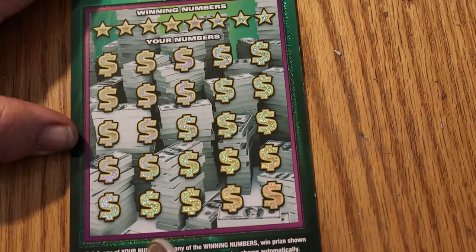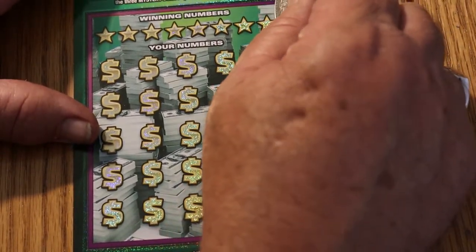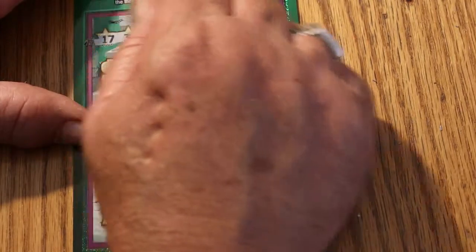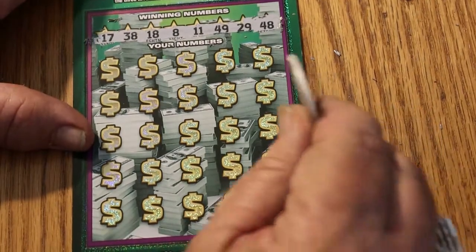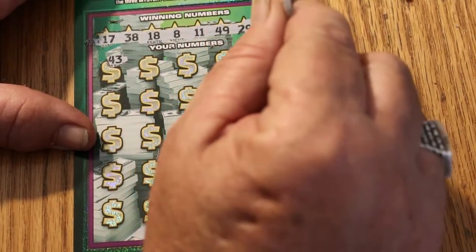Ticket 16. Can we get three in a row? Not impossible. I've done it. I've actually had up to five in a row, but not on this game. Three in a row is kind of uncommon. Two in a row, yeah, but three in a row is pushing it. But anything's possible. 17, 38, 18, 8, 11, 49, 29, and 48.